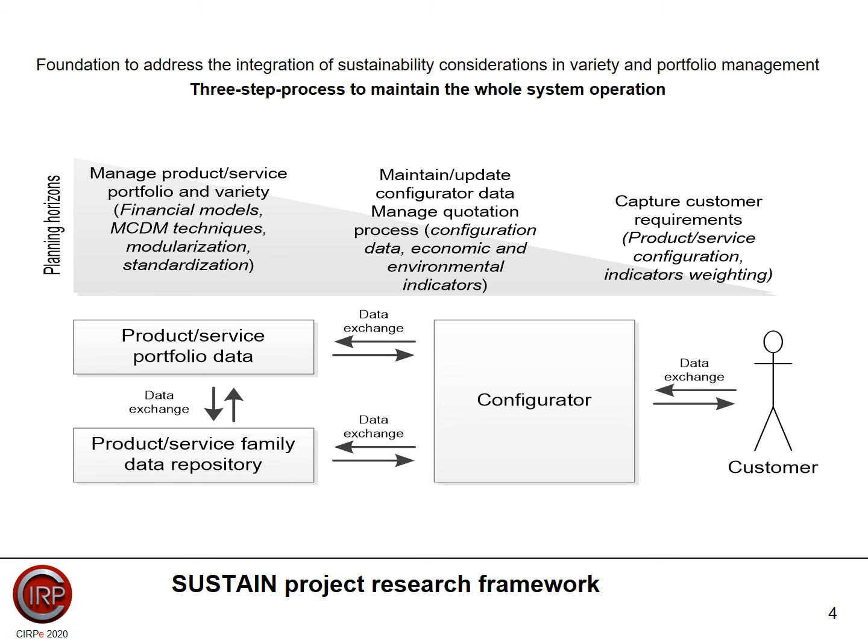Second step, which is in the middle, is about maintaining and updating configurator data and managing the quotation process. And the third step on the left-hand side of the figure is about managing the product or service portfolio and variety. And this includes, for example, cost estimation, modeling and estimation techniques using lightweight financial models, simplified lifecycle assessment, carbon footprint indicators, and some methods such as multi-criteria decision-making in order to address some problems in deciding based on a high number of indicators.